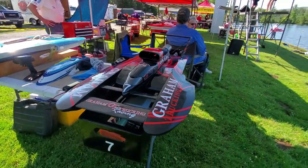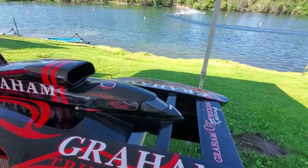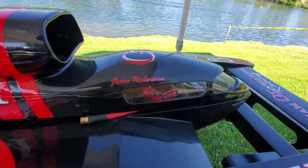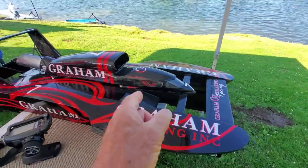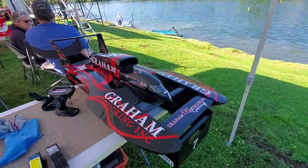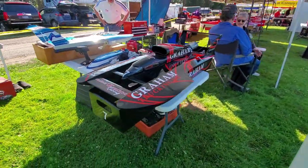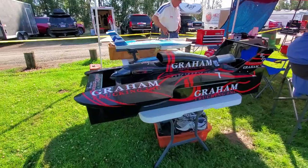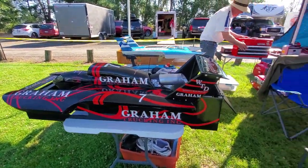Beautiful electric ram. I know a lot of you won't even know the name, but you should. Didn't really get a fair shake, I think, in H1. Jesse is one of those guys, just a natural. He drove my boat. I had an inboard for a while, and we kicked all kinds of fanny with it.